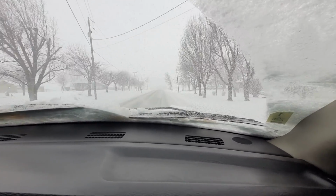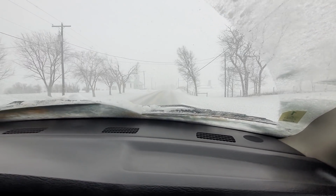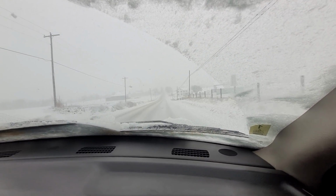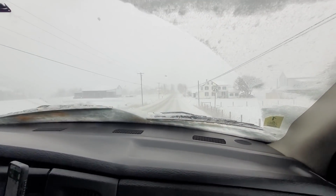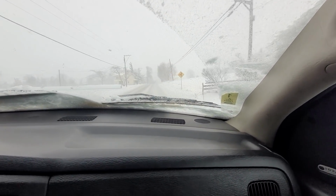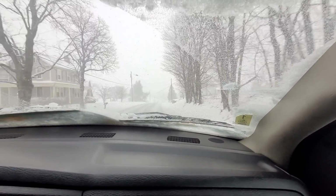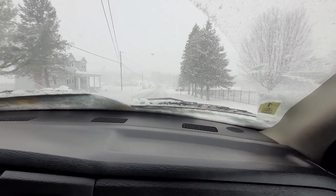Oh my god. That's great. Yeah, slow but still. Look. Not too bad, this with an open rear. It's not super bad right here. It's a snowplow. Yeah.